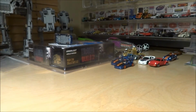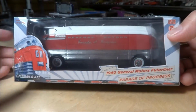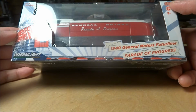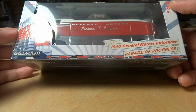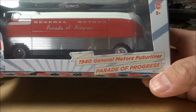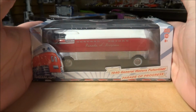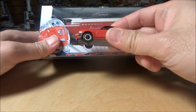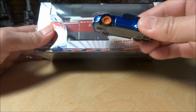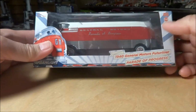Alright, and finally there's this piece. I'm going to open this one up. This is actually, I guess it's the hobby piece. This is the Green Machine 1940 General Motors Futurliner. This is Parade of Progress. It's a very cool piece. It says 1/64th scale. Maybe a little bit bigger than a 1/64th, but maybe close. I don't know. I've never seen a real Futurliner before.